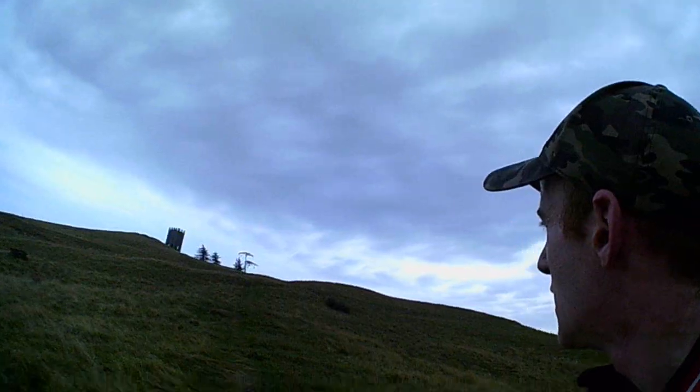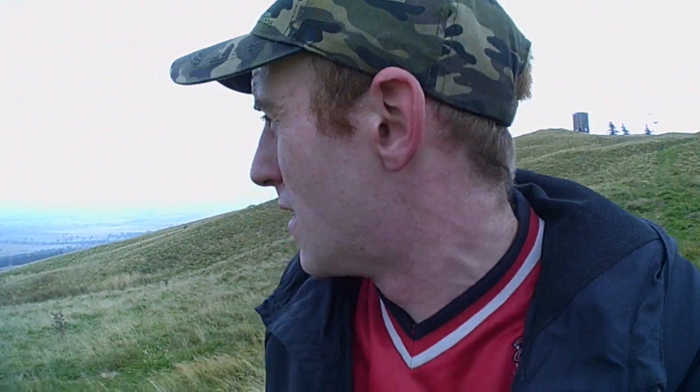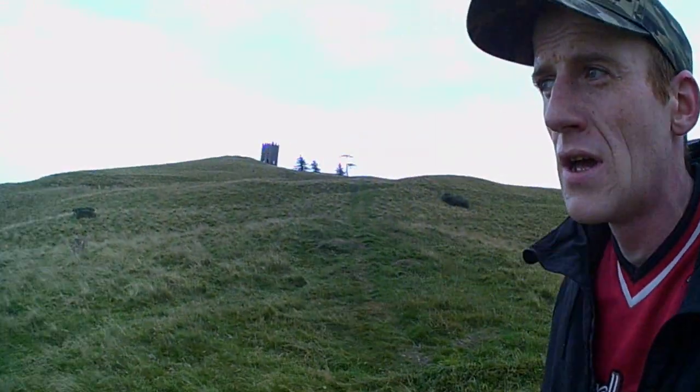Here we go then, folks. See the Kinpurney Tower now, finally up ahead. It's been a total mission coming up this hill. It's a lot more windy here now, so I hope the audio's not too bad. What a view.